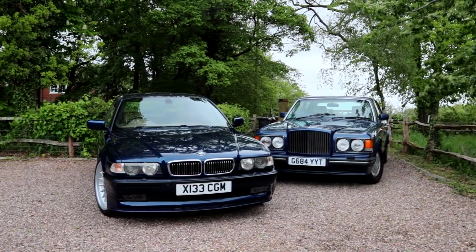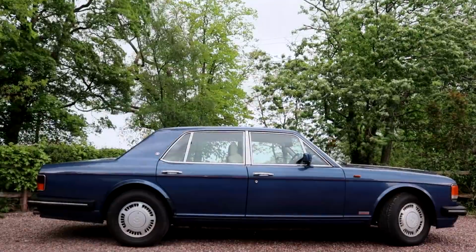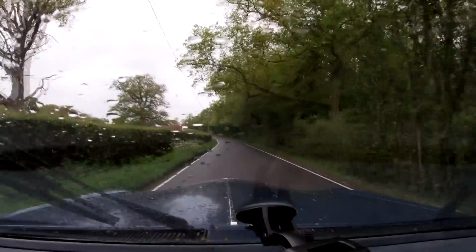Stepping out of the 750 into the Turbo R, I mean, it's not a fair comparison really. The general design of the BMW is so much younger, but this just feels like a floaty boat after the BMW. And it's got the same sort of power, 320-ish horsepower. It's half a ton heavier and it feels it.